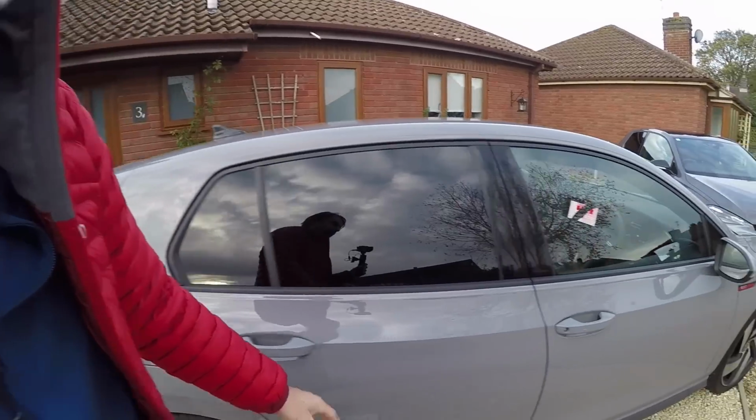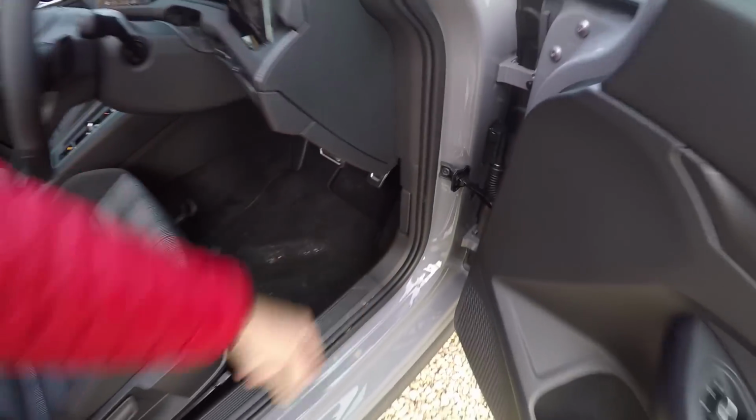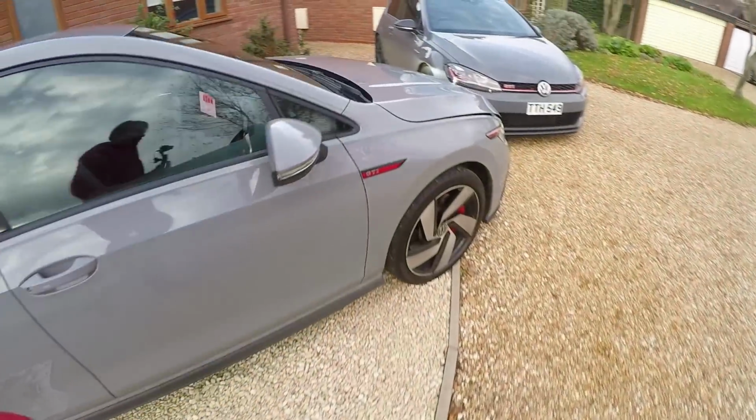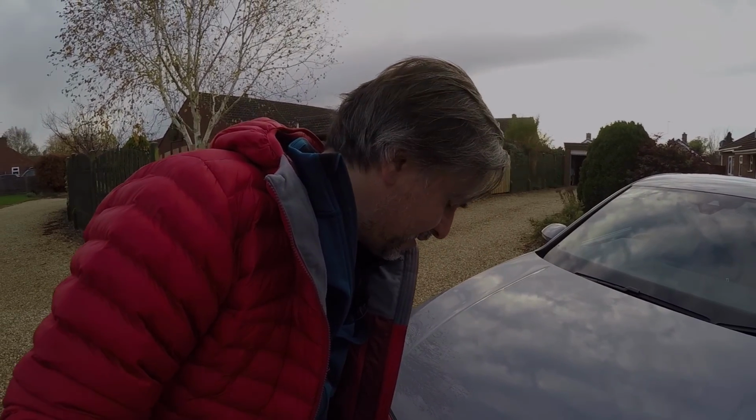Now let's have a look under the bonnet. Because it's a GTI, you want to see this bit, don't you? I do. Got the pull on the right hand side, and we haven't got a telescopic strut, which means I'm going to have the bonnet resting on my head.